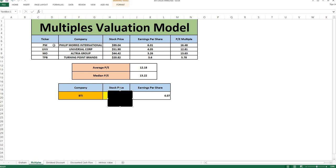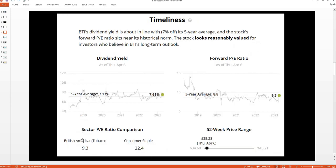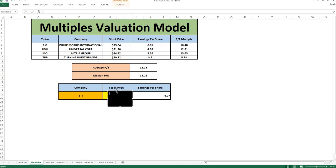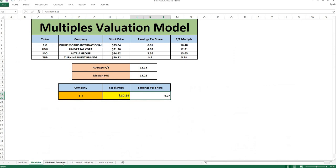Now, for the multiples valuation method, we're using companies in a similar industry rather than the consumer staples that we saw earlier, where, if we go to our slide, 22.4 was a bit high. We're looking specifically at the industry that British American Tobacco are in. So if we go here, we've got Philip Morris, Universal Corp, Altria Group, and Turning Point Brands. So what we do is we input their stock price and their earnings per share, and we come to the PE multiple. We want the average PE, which is 12, again significantly lower than the consumer staples sector, and we want to multiply this by BTI's earnings per share. So this gives us $49.56. Again, significantly higher than the current trading price of BTI. So these are all positive signs for undervaluation.